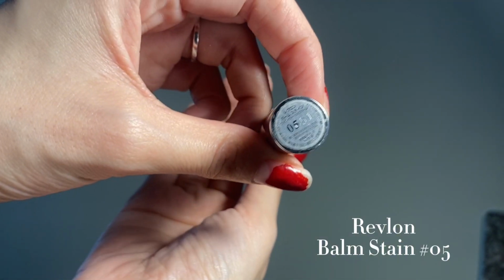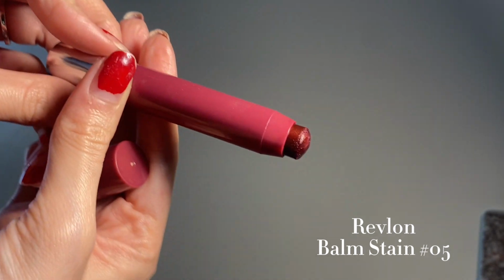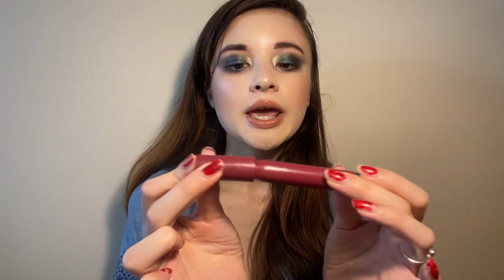And for my non-natural lipstick, I have this one right here. This is a Revlon lipstick crayon in the shade number 05, and it's basically a purple lipstick crayon. The reason why I decided to put this in my project pan is because, for this one only, the lid comes off really easily. Like the grip isn't there anymore. So whenever I keep it in my drawers or a makeup pouch, it comes off and kind of makes a mess. So I just want to use it up so I don't have to deal with this problem anymore.